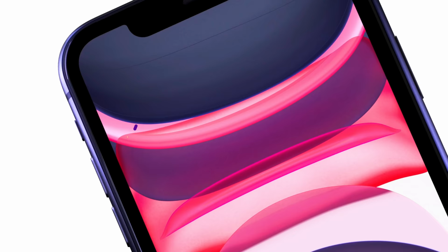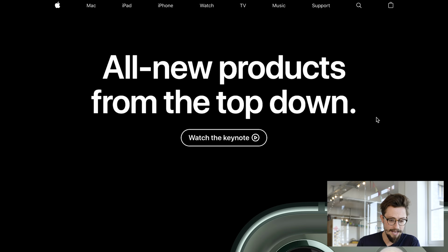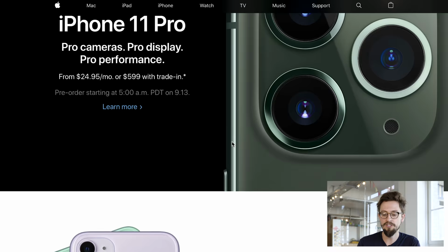All right, I'm going to talk about the three most interesting things that I saw in this week's Apple keynote. So it's a couple of hours after Apple's keynote. They always release a couple of new iPhones in September. And here's the landing page. You can see there's the new iPhone 11 Pro, a new iPhone 11, and the watch. Those are the main three things I'm going to talk about.